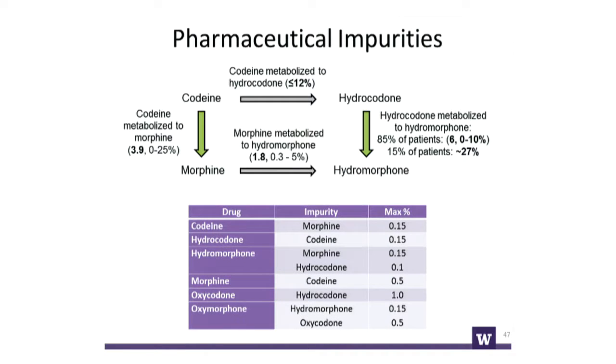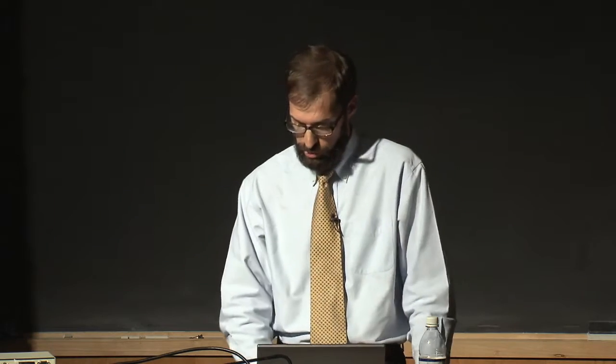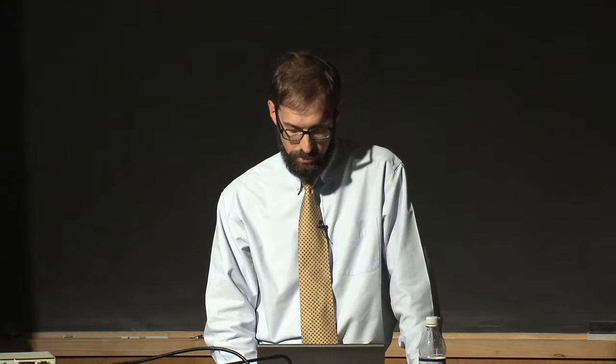But we know that there are lots of impurities; pharmaceutical preparations are actually contaminated. We've put together this list here of the impurities that are expected from each of the pharmaceutical preparations, and you can see these are low, 0.1% to 1%, but when you start to take milligrams of something, you're looking for nanograms, you can begin to see those impurities. And so actually, this isn't hydrocodone abuse. This is actually the hydrocodone that's present in the oxycodone that they took. They're doing exactly what they're supposed to, and we're able to see it in their urine.